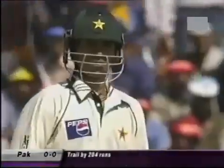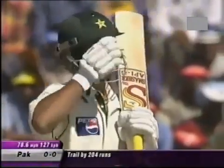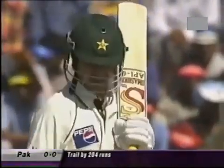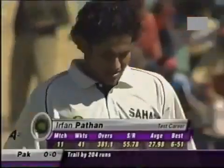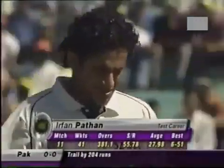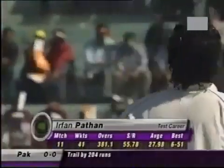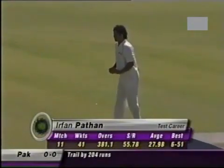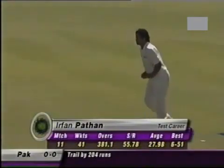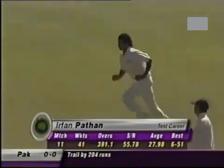Straight away, just a hint of swing for Irfan Pathan. If anyone will swing the ball, it's Irfan. He's got that natural ability. No matter what the conditions, you have certain bowlers who have that ability to swing the new ball. 41 wickets for him. Just talking about swing, the great Kapil Dev, who comes from this part of the world, had that uncanny ability. Whatever the conditions, you could be rest assured that that first ball will swing.